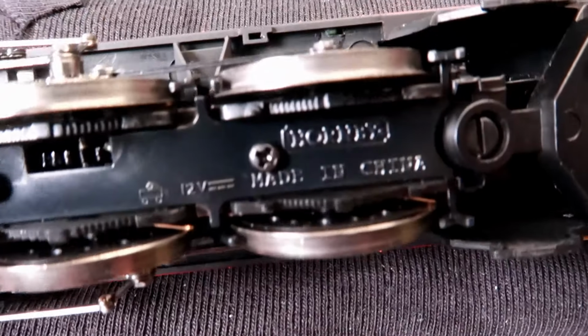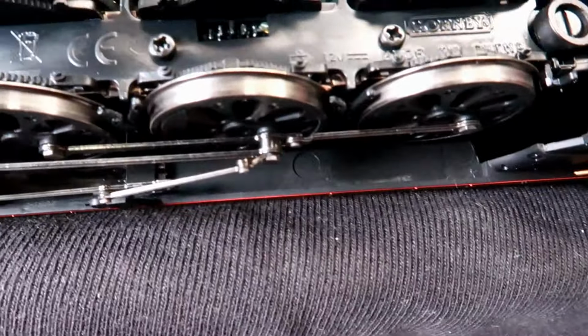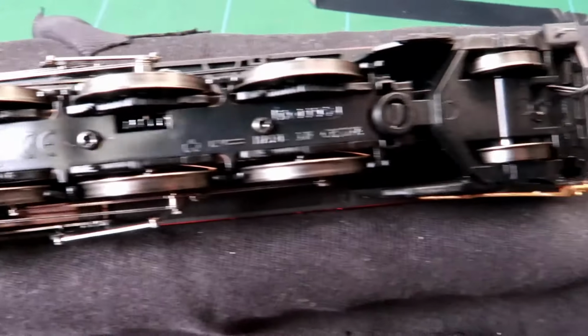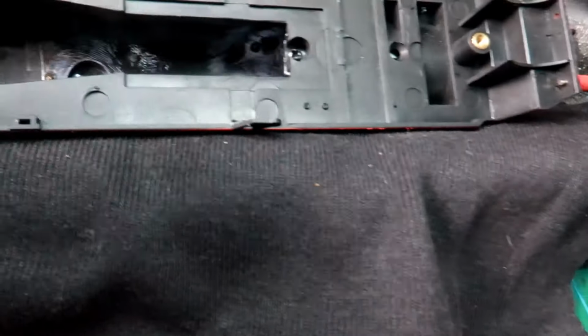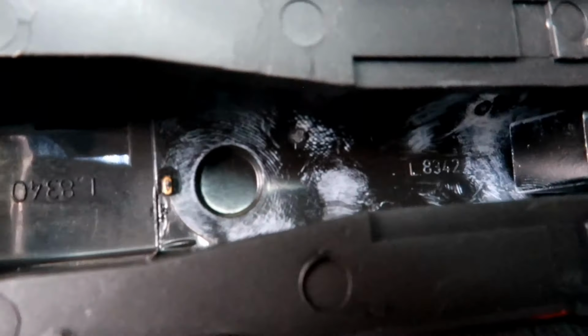So by 2007 they had decided to drop it. I can't say I'm overly disappointed, to be honest. So let's go ahead and get that screw out and release the body and see what we got inside. Inside, there's evidence of super glue being thrown around, which is a bit worrying.